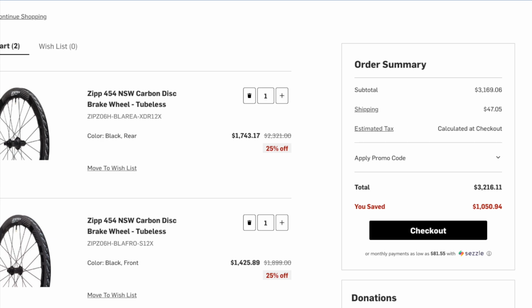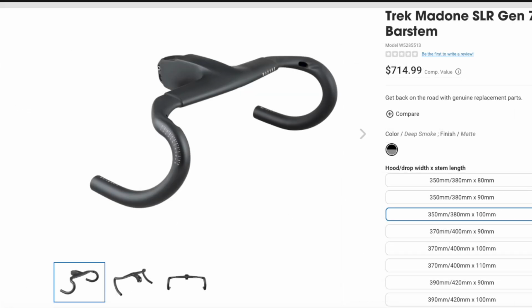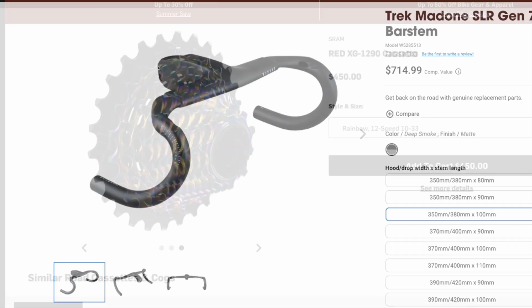Now, between the first two Madones, the bars fit each other, so that was super cool. But unfortunately for the Gen 7, obviously the old bars wouldn't fit the new bike. So I did have to buy the bars for the new Gen 7. However, I got it at cost plus 10%, so way cheaper than even the current integrated bars from China. So pretty happy, and these are amazingly comfortable handlebars.